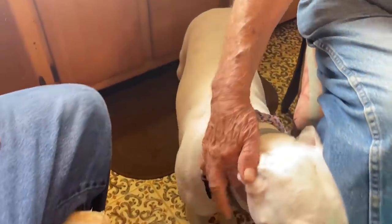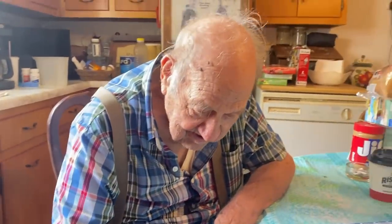We got Zoe walking around here checking the kitchen out. She's looking over everything. Zoe had to come up and visit with you today.